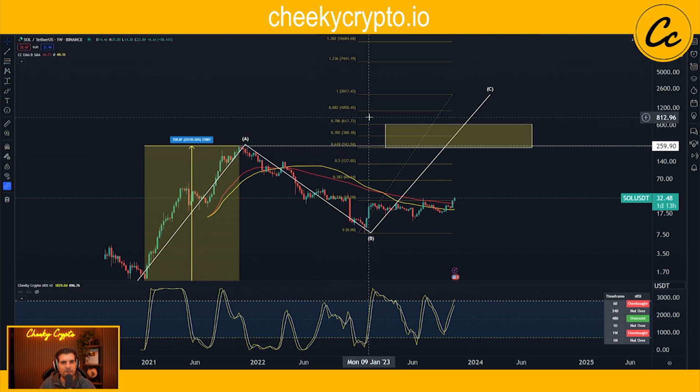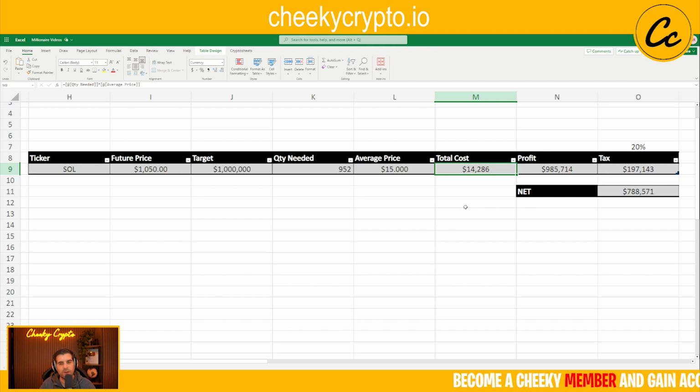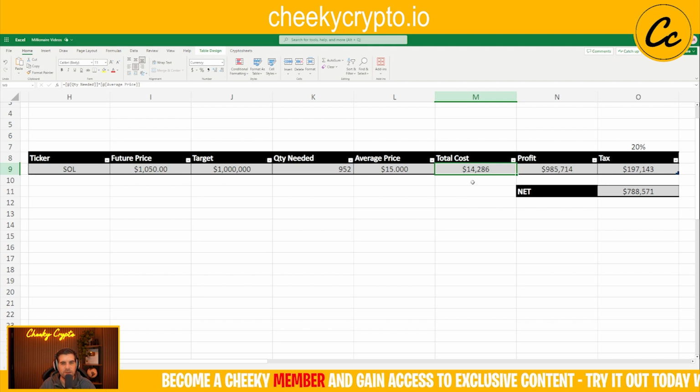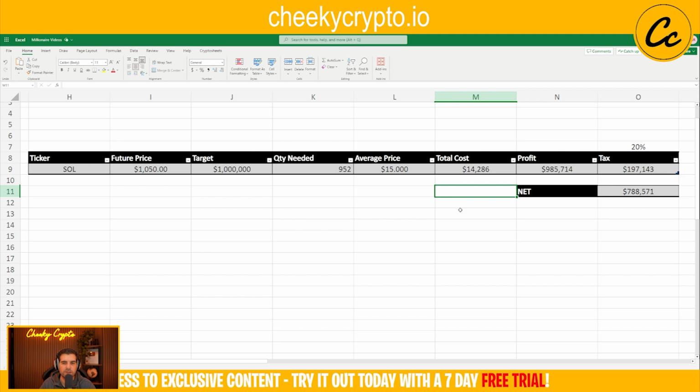That would be a $1,050 price prediction. If we were to put that into our chart here, it would say that we'd only need 952 SOL, and still the average price would be $15. And again, we're going to net down just a little bit more here at $788,000. Obviously, the main difference is that we're not investing $24,000, we're only investing $14,000. So there's a $10,000 saving to be made on your initial upfront investment costs.